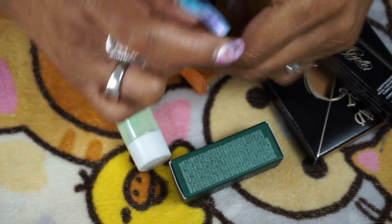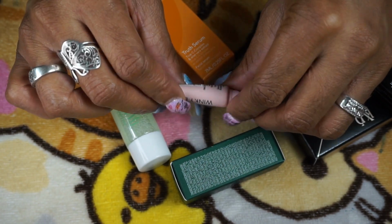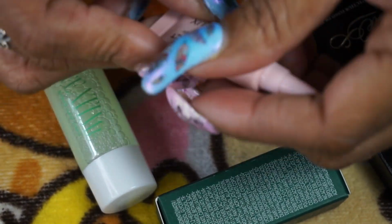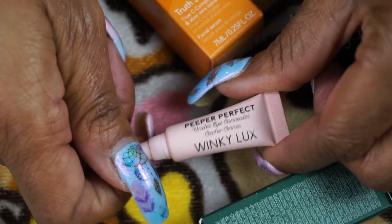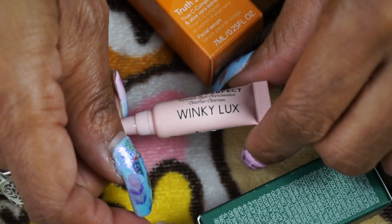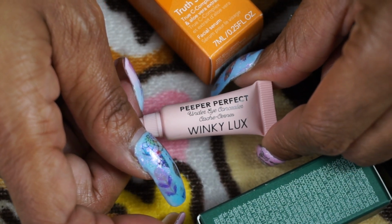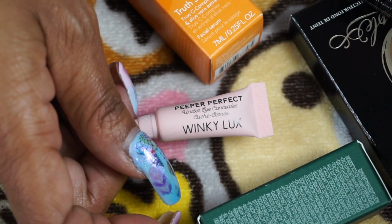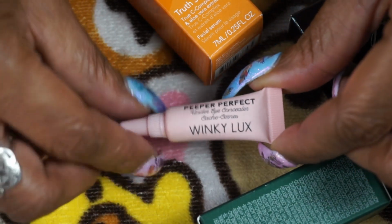This is the Winky Lux Under Eye Concealer. This is in the color medium deep, and it's just a little sample size, which I thought was cute. I want to try some new concealers, and I thought this was so cute. You can travel with this. I've never tried Winky Lux face products, only their eyeshadows, and I think they also make those little tiny pill lipsticks and lip glosses. But I wanted to try this, so I got this cute little concealer.